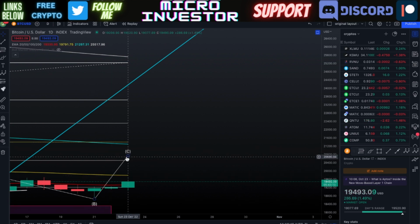So those are our key prices that we're currently working on, and hopefully within this wave C and this corrective wave right here, we're going to be seeing the price of Bitcoin start pumping up, hopefully above that 50-day moving average. That's what I'm hoping for. We'll probably see a lot of that resistance there, though, at that 100-day moving average.